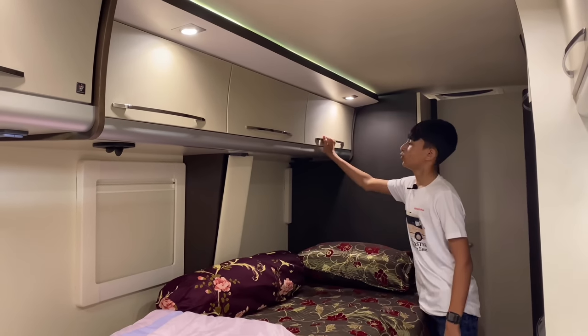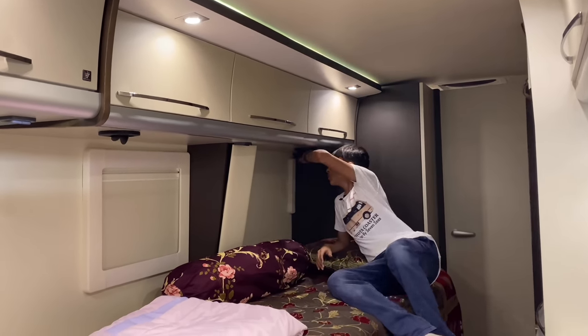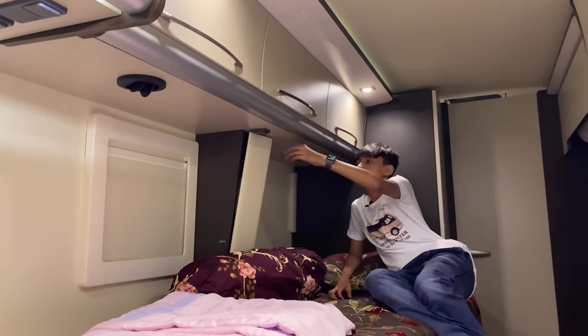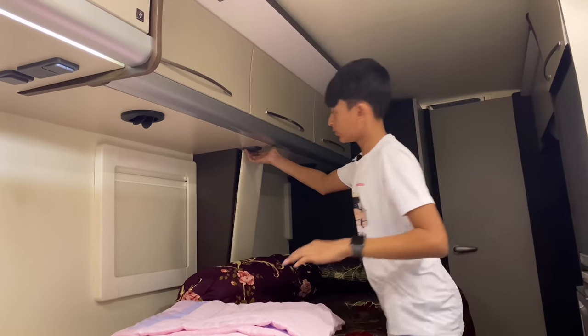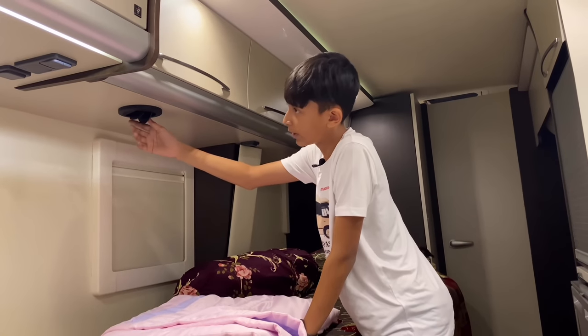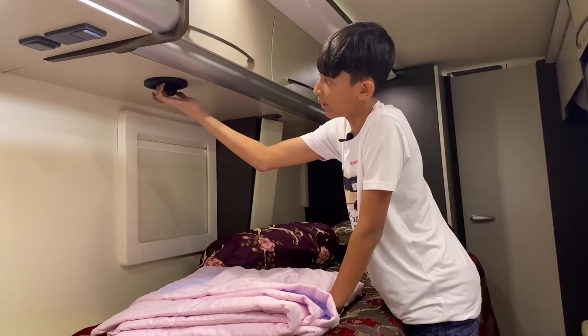Then over here too, you have AC vents. There's one. There's the light buttons, so if you are going to sleep, turn off the lights real quick and turn them back on after you wake up. More AC vents that you can close and open, obviously.